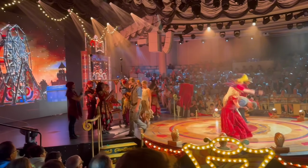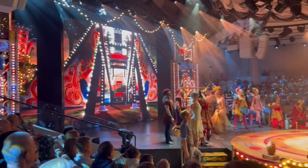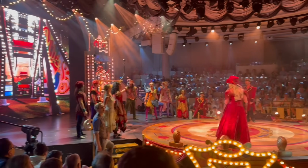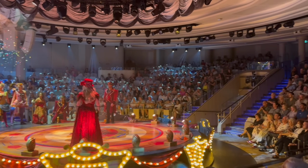This is the main show theater on the Sun Princess. It's also known as a Princess Arena, and they have shows here pretty much every evening. I think the performers have been doing a great job lately. They finally got their act together.